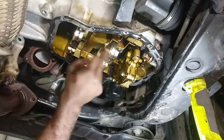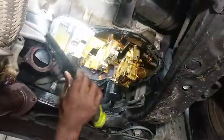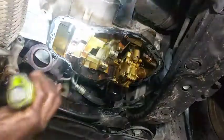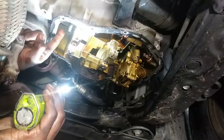Now I can just get a bearing set for this also off Rock Auto for like $30-something. I think it was like 30 or 16, one of those, and it will be good to go. Let me take a look up in here. Now I can see cylinder 3. I'm looking at cylinder 3 here.